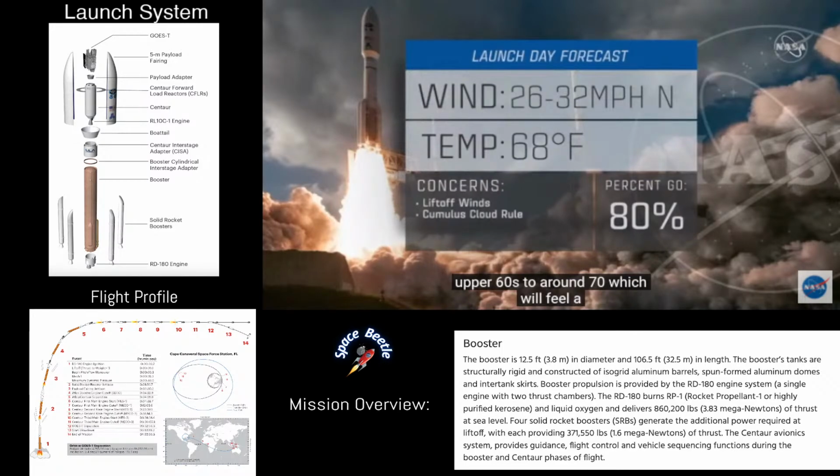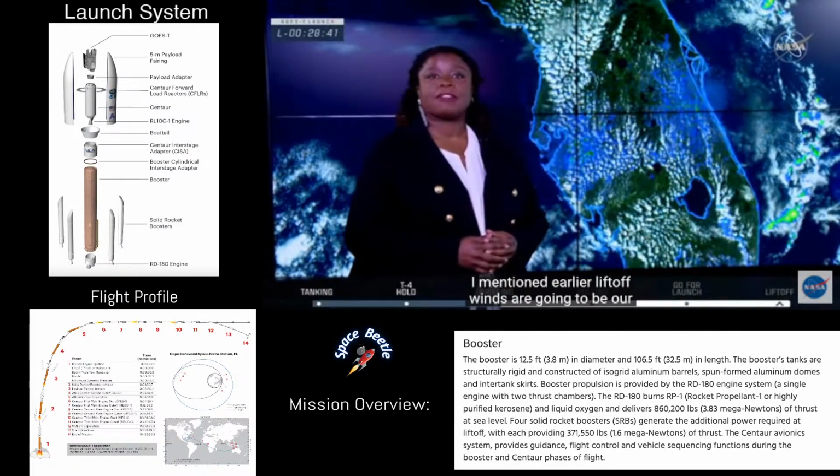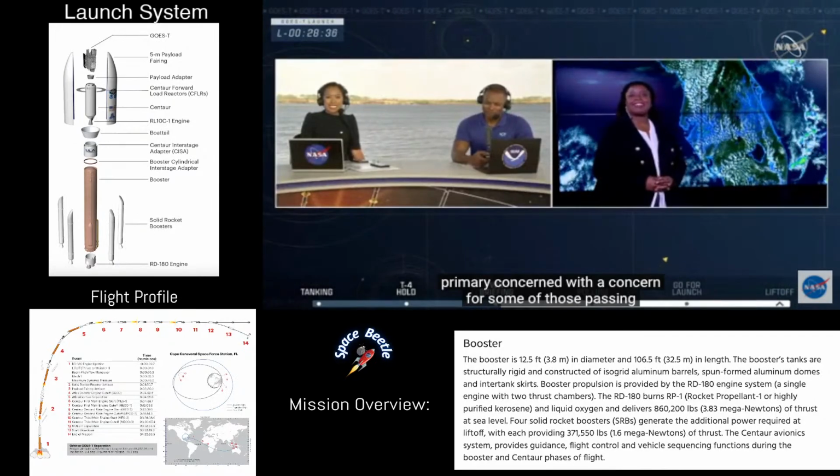As I mentioned earlier, liftoff winds are going to be our primary concern, with a smaller concern for some of those passing cumulus clouds. But overall, we have an 80% go for weather, and things are looking good. And so hopefully a good launch. Keep our fingers crossed. Back to you guys, Megan and Kevin.